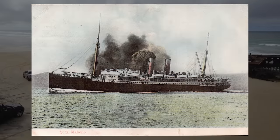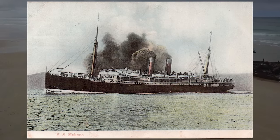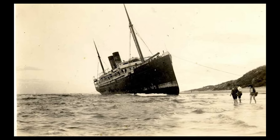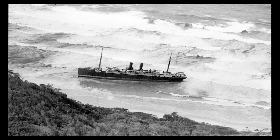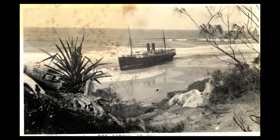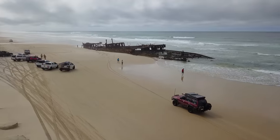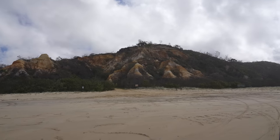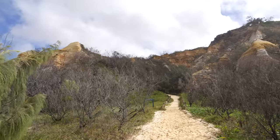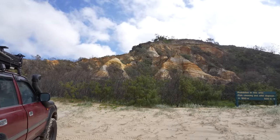At the end of the war, in 1918, Maheno was released from military service and resumed its commercial life. In 1935, it finally retired from work and was sold to Japan for scrap. And well, it didn't make it to Japan. During a cyclone, its tow rope snapped and it drifted off course and landed here, where over the years, it's been slowly washing away. We then checked out the spectacular pinnacles, which is an ancient formation of minerals and sand, before turning inland to the west coast of Fraser Island.